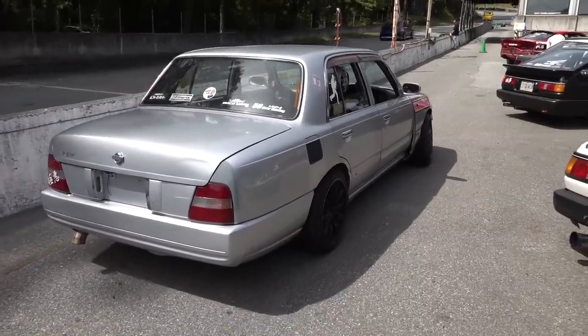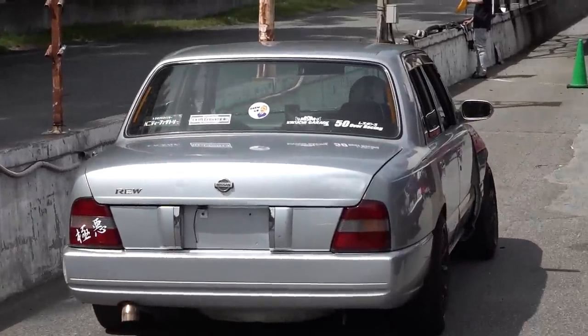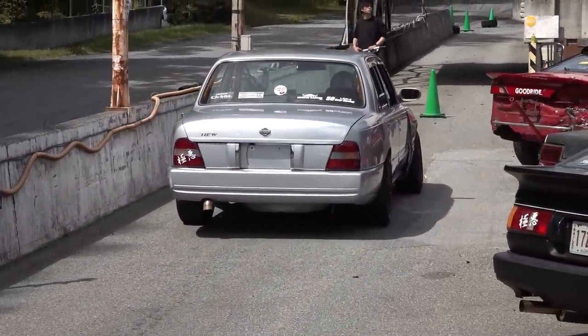The Nissan Crew was used as a taxi for a while. They don't make them anymore, I don't think. But it was a Nissan's version of the Crown Comfort, like the taxi you see everywhere. I can't remember what engine they came with factory, but I have seen them with SR20 like that, also RB20 and even an RB26.